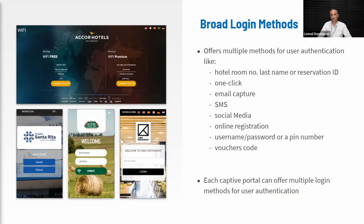So depending on the venue that you are serving, you may need very specific authentication methods. With the integrations you've shown on the architecture diagrams, you can activate several methods. Typically, the room number and last name, very common on hotel venues. A basic button to accept terms and click to go to the internet. A simple field to collect email and the permission to use that data. SMS to send the authentication credentials, which can be used at airports, for example.